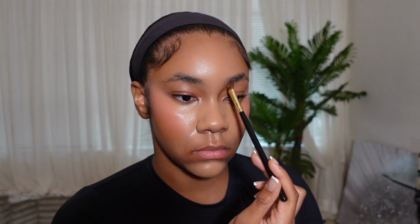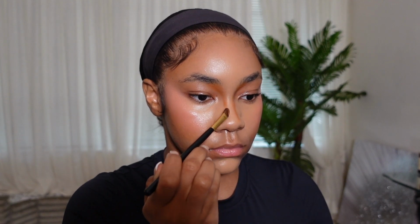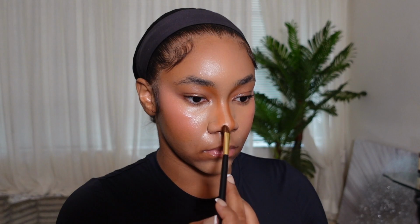So now I'm gonna shape out my nose starting from the center of my eyebrows. I draw a diagonal line, and then I finish that line by going straight down the sides of my nose. And to start blending out that product, I just push that bronzer out to the sides towards my under eyes. We're not gonna leave it like this. Do not look at me crazy.